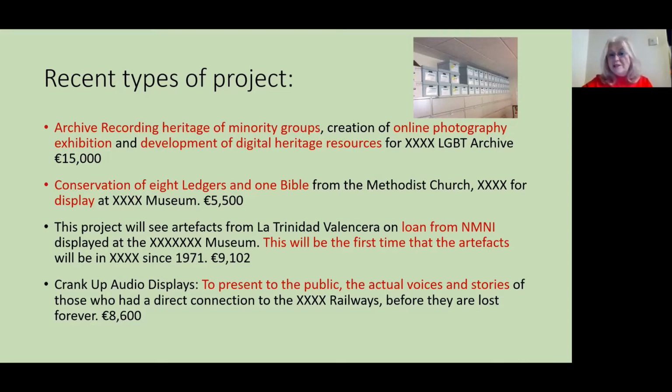And this, I think, is the second part of a program that they've been working on. And then more audio displays collecting of oral histories to present to the public the actual voices and stories of those who had a direct connection to some railway in Ireland before they are lost forever. And this again, there's an urgency to some projects, with regard to key areas of the social history in Ireland, and collecting these voices because we can now, and digitize them and future-proof them so that historians or general public or whoever will be able to hear about the work of the railways in this particular part of the country in future years.